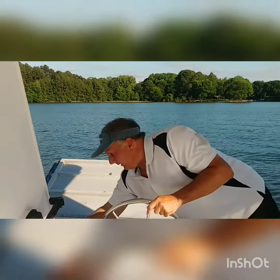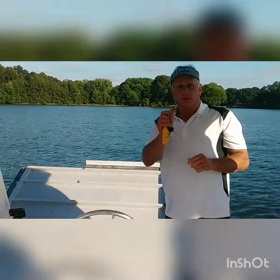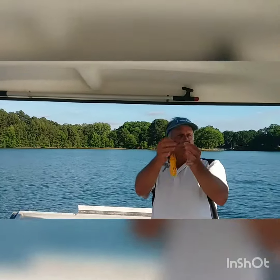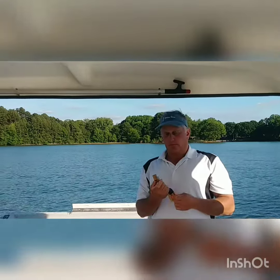Next thing you've got to have, I don't have a horn on this boat yet, an electric horn, but you've got to have a sound producing device. You can simply put one of those on your keychain, a dog whistle, just like that, a sound producing device.